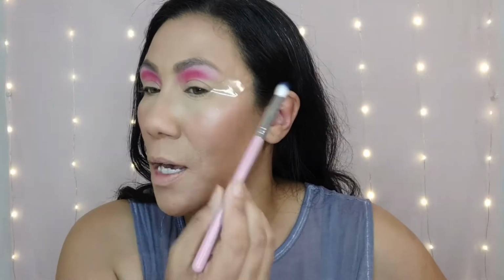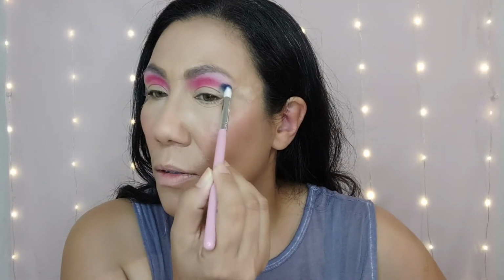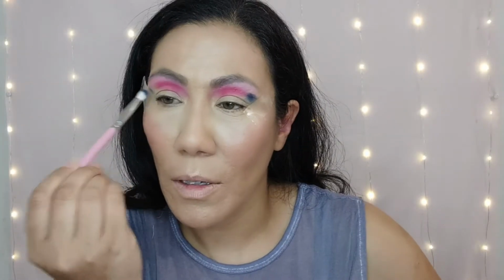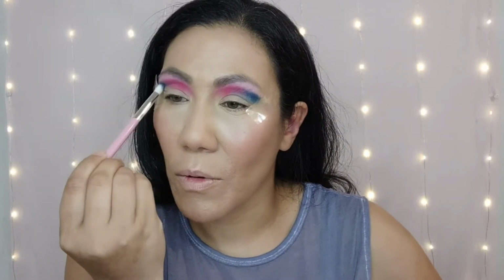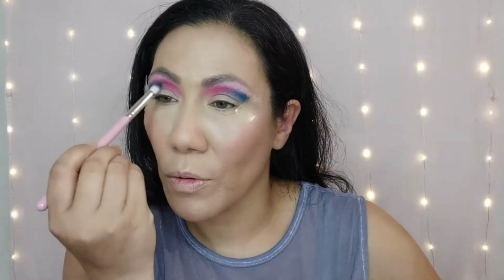Alright, now we're going to take Twilight and blend that on the outer corner into this red shade. Ooh, now I'm going to take this and lightly tap it on right on the outside. I'll tell you one thing about this palette: these shades are super pigmented. Beauty Bay did not play when they put this palette together. I'm going to start blending the blue into the red, so I have kind of a blue to purple gradient going on. I'm going to blend it right here on the outer corner as well.